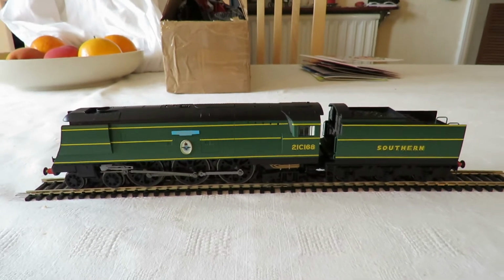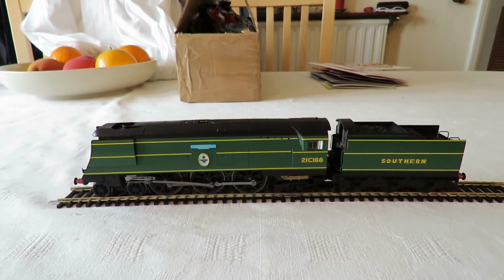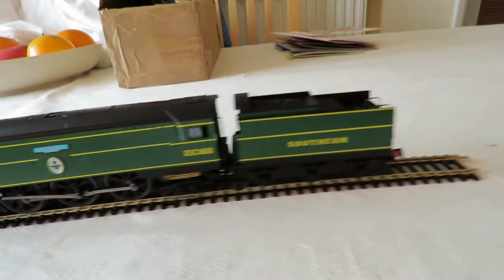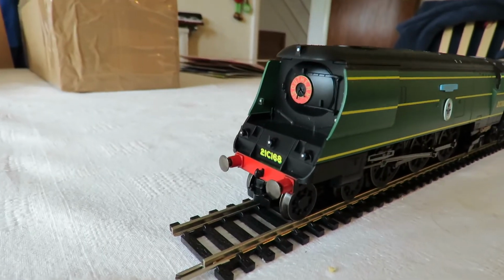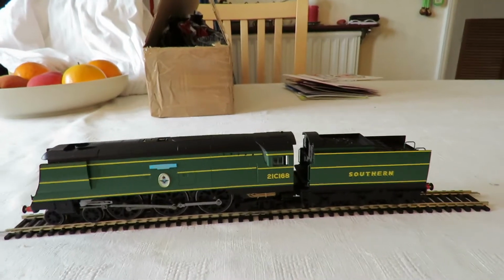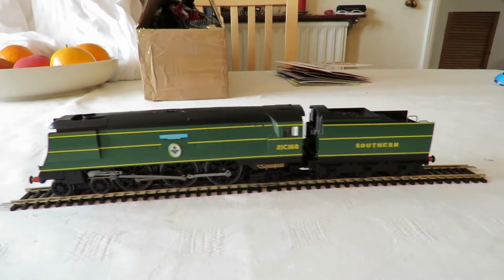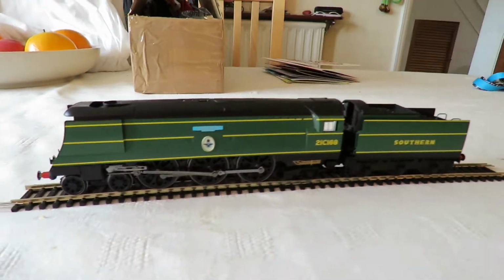Okay, so here's the engine. It's probably pretty familiar to most people, as a lot of West Country and Battle of Britain class engines are still around, and you see them a lot in model form as well. But this is the air-smoothed model. It's the early design before they rebuilt a lot of them, as they found that the design and some of the internal mechanics of the engine weren't actually as efficient as they first thought.